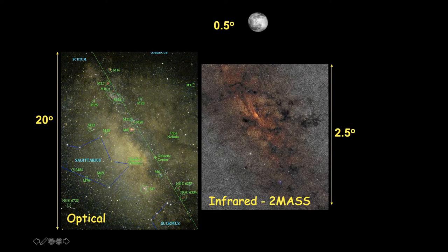But dust blocks light. Unfortunately, I don't know if you guys have had a lot of forest fires lately, but whenever you have a really bad fire, it makes the sky very dark because this particular material is very good at blocking optical light. And that's true in our galaxy just as much as it is in our atmosphere. So the center of our galaxy, even though in that other image it appears to be a big bright area, it's actually kind of dark where our galactic center is. There's a lot of dust in the area.